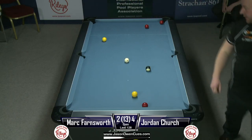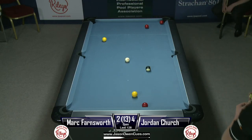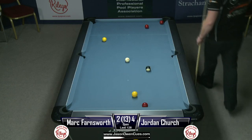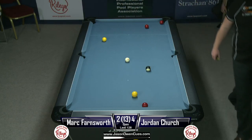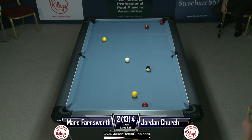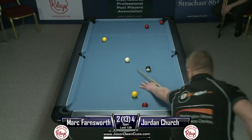Another good shot there, just using the angles, and this will be a good steal if he can pinch this ball. But Jordan had his chance, and against this man, more than anybody, you've got to take those chances.